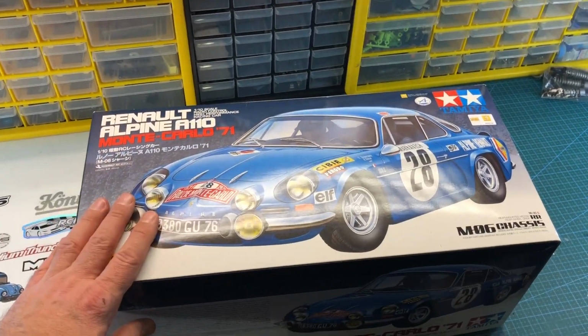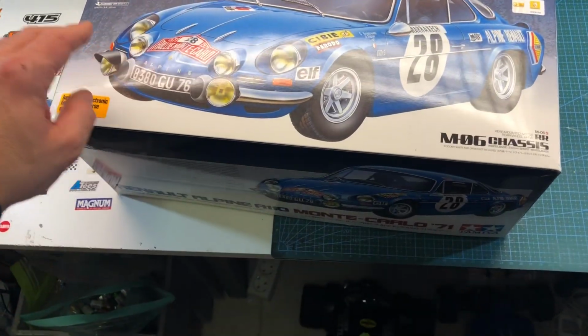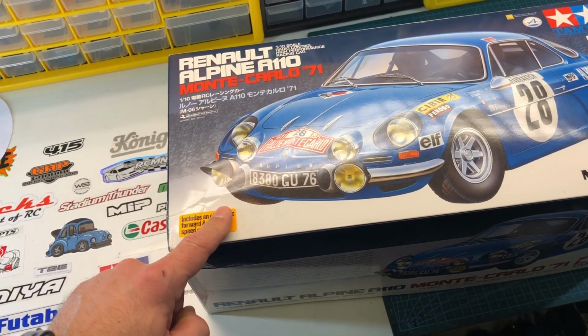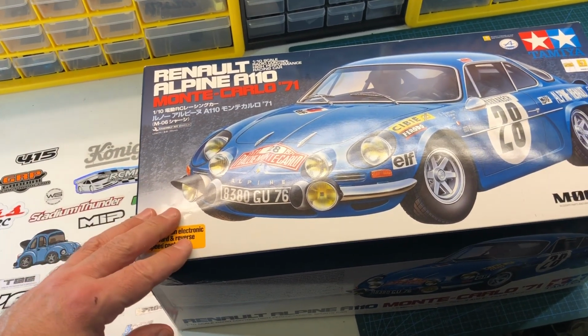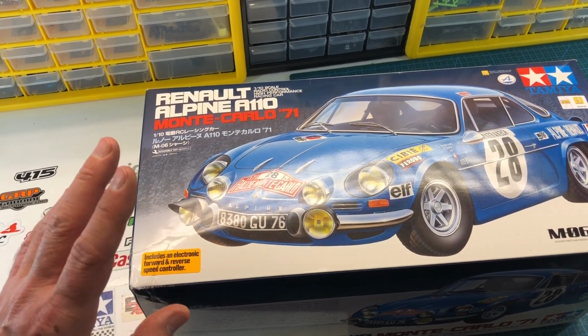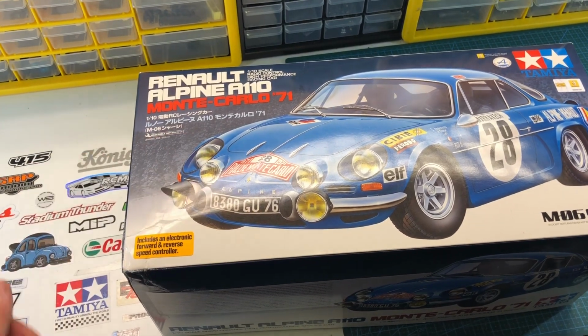The chassis for this one, I might just sell, as I got another chassis, which is fully hopped up. So I think that one would be cooler to have than just a regular one.